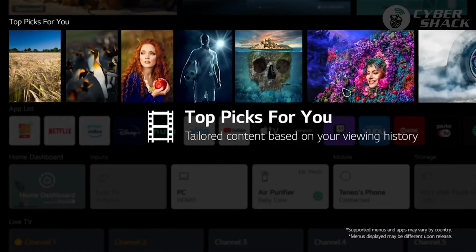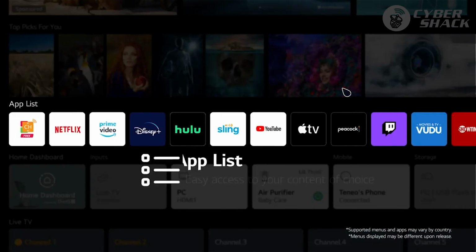Very clever. Just to be clear, if I got a 2020 model, can I get WebOS 6, or is it not backwardly compatible like that? At the moment, the answer is no. It will be exclusively for the 2021 new range coming in.